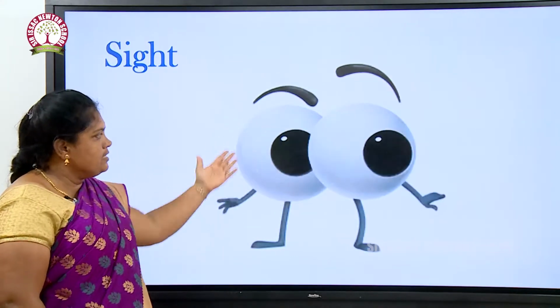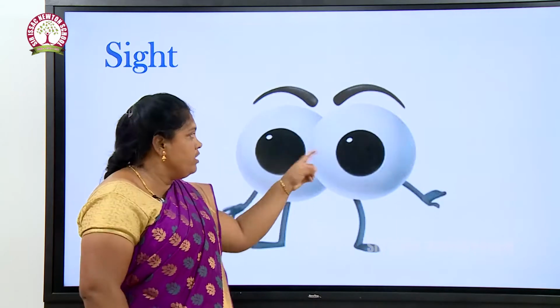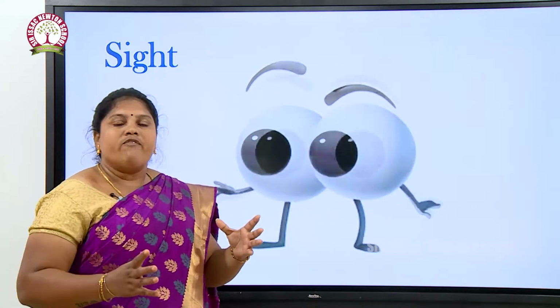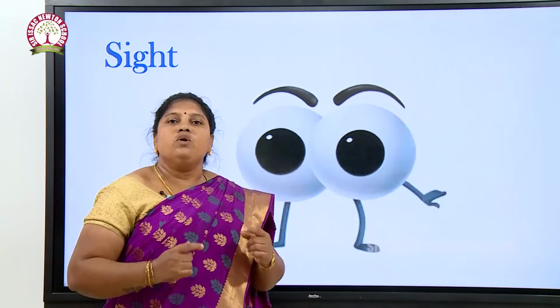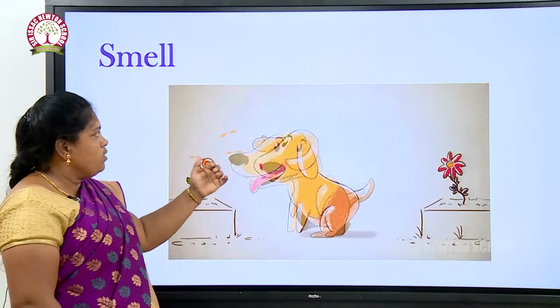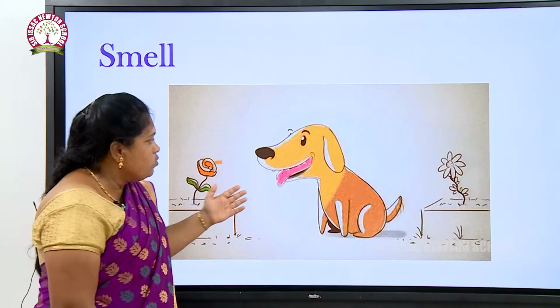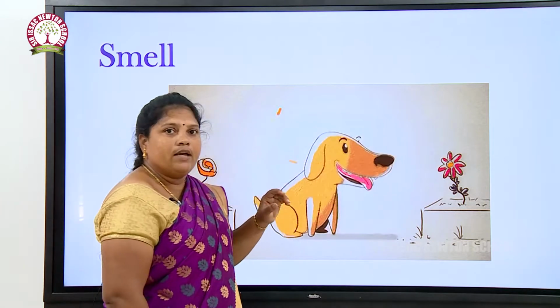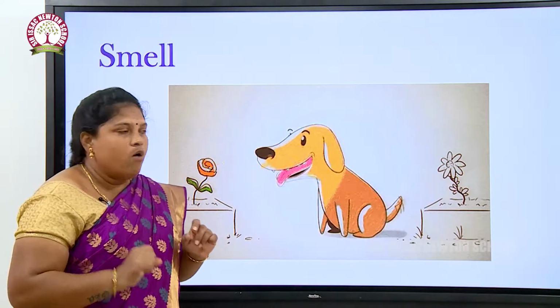See, you can see this animation, two eyes, two eyeballs moving here and there. So, whatever we see around us, we use our eyes to see. Second one. What is the second one? Can you guess what this puppy is doing? Can you guess the children? Yeah, the puppy is smelling the flower.